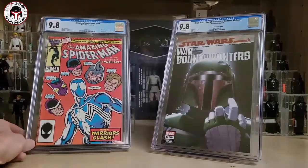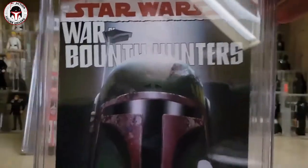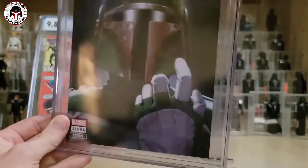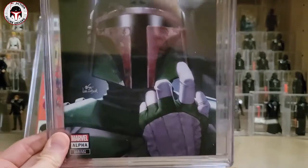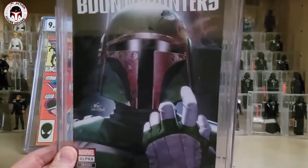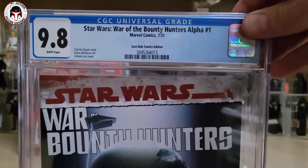The other one I'm going to start with is War of the Bounty Hunters Alpha number 1. This is the In-Hyuk Lee East Side Comics edition, and it's a great Boba Fett cover with him kind of angry. I'm assuming this is like, really? You're going to steal Han Solo in Carbonite from me? You can just see him plotting his revenge.